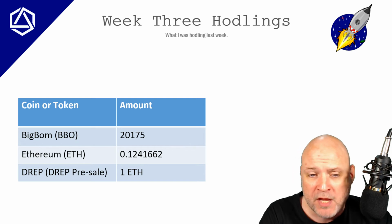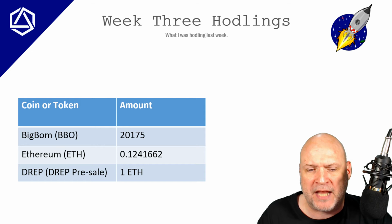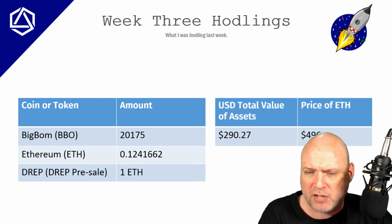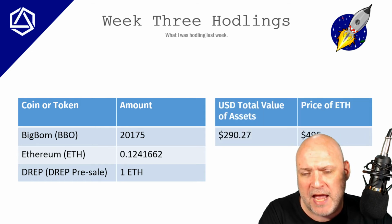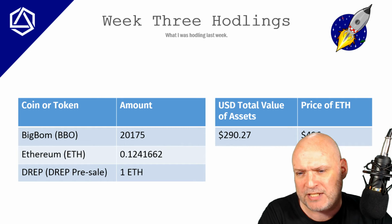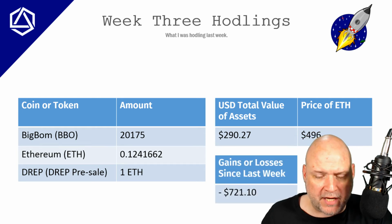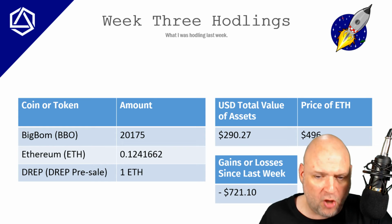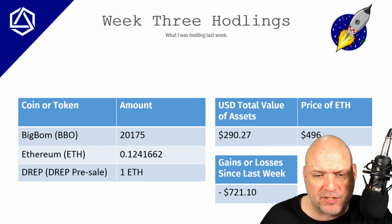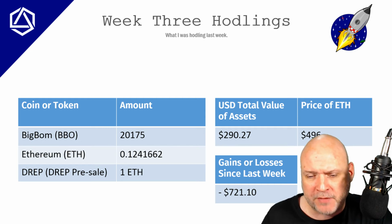So we've got 20,175 BigBom left, 0.124 of an Ethereum, and 1 Ethereum currently spinning in an ICO, and that gives us a total US dollar value of our assets at $290.27, with the price of Ether at the moment $496. So our gains and losses from last week, well, we've actually lost $721.10.